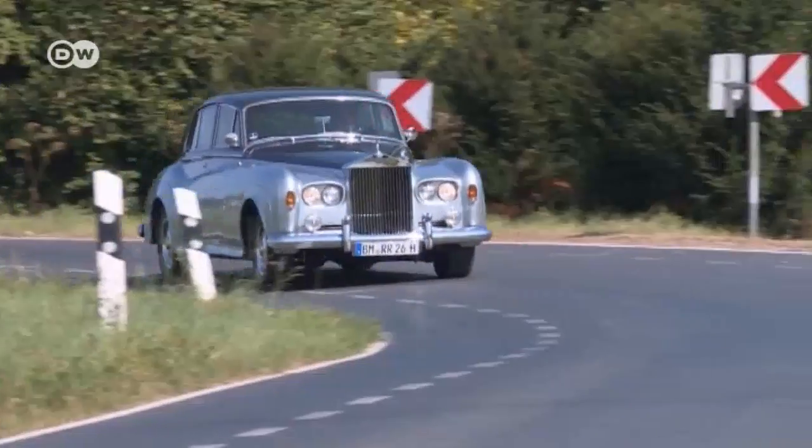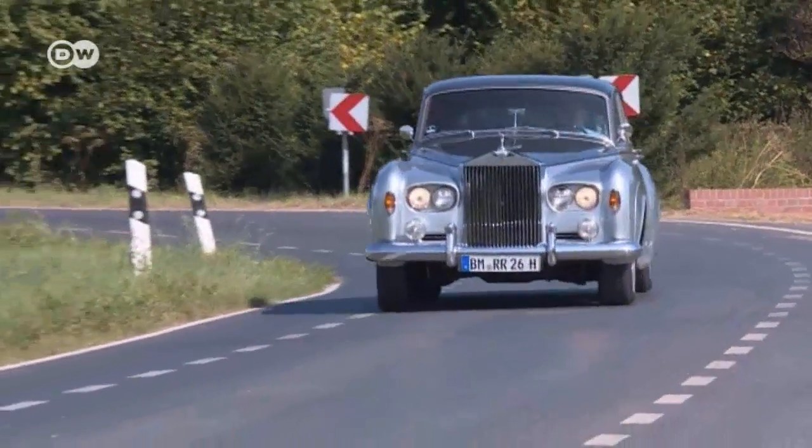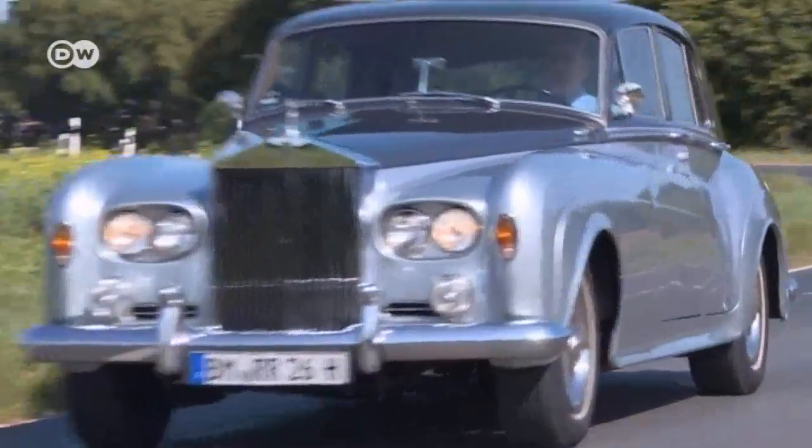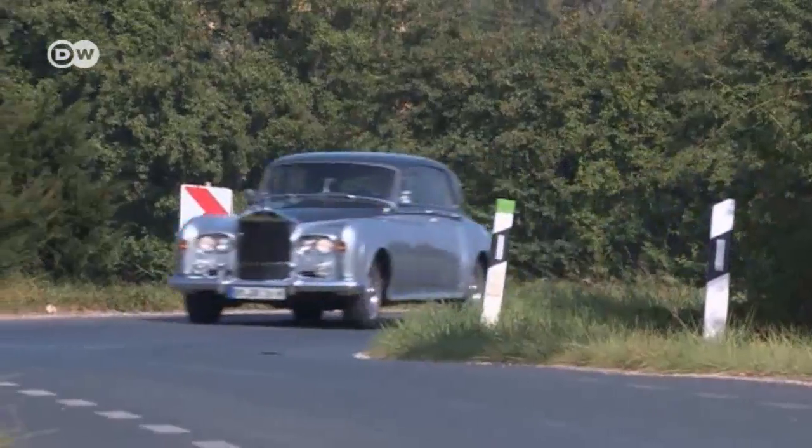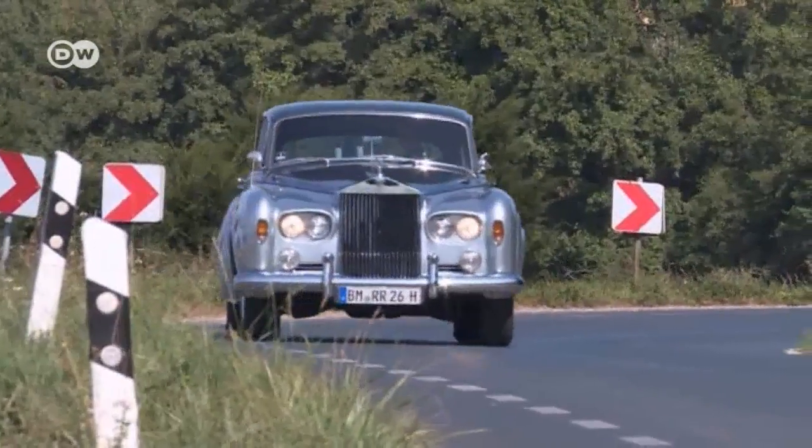Manfred tells us that when people see the car, they stop and stare, more than if he were driving a VW Beetle. People are happy to see it, and that's nice. He thinks it's great. The Rolls is hard to overhear, too.